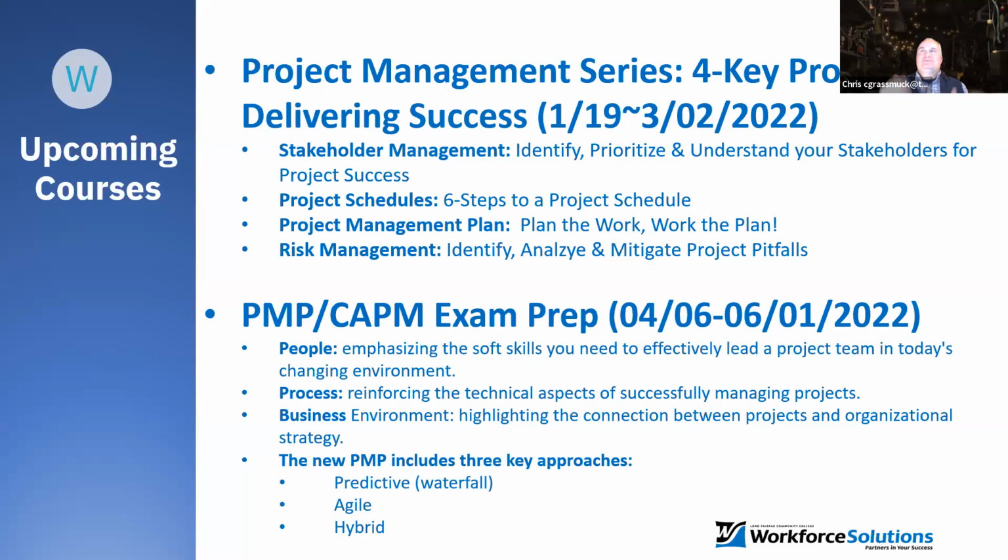So I'll just jump into some of the classes that Becky mentioned. Coming up, as she mentioned, we've got the 4 key processes to delivering success. Those start next week, next Wednesday specifically, and then they follow on every other week. So we have stakeholder management, and then project scheduling, which is the 6 steps to project schedules. Also project management planning, which is developing a plan and then making sure that you have the ability to work that plan. And then finally, we wrap up with risk management.